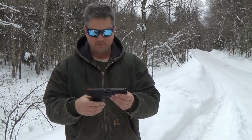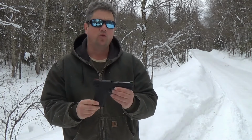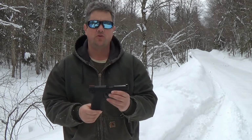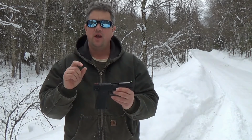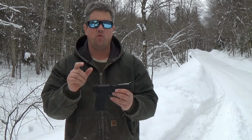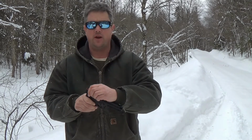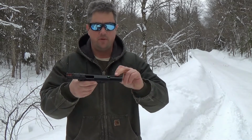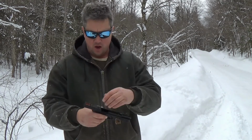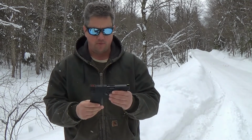But the more I handled it and the more I shot it, I grew to like it a little bit more. Since you're only shooting a .22 caliber projectile, and the round is not bottlenecked, just a straight-walled cartridge, the barrel's skinny, like a straw. You can see the barrel right there compared to my finger, it's a very small barrel. So it makes for a very light firearm.